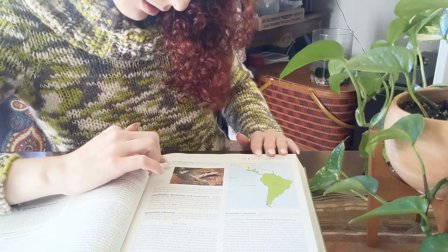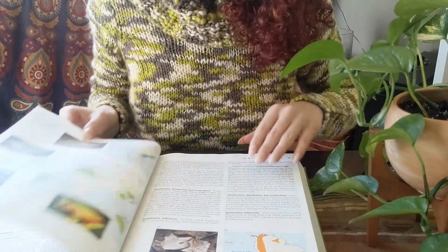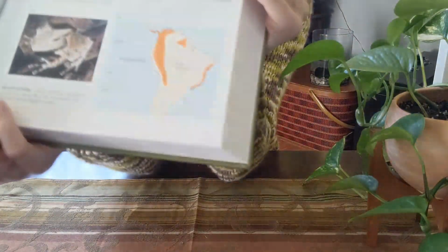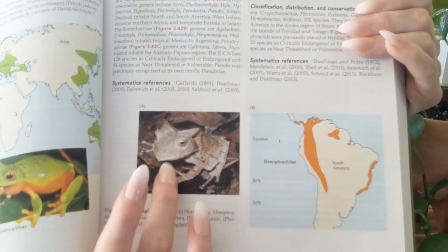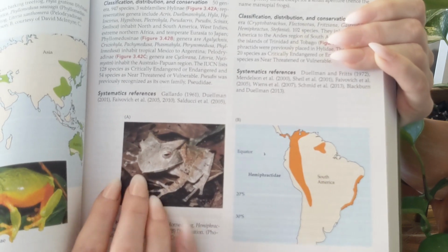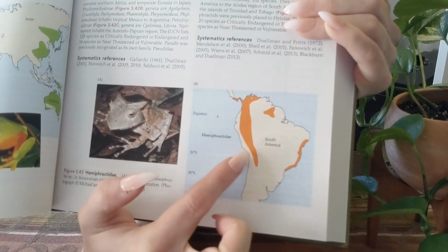Is this what I think it is? No, it's not. It's a Bolivian white-lipped frog. Ooh, okay. I don't know much about this particular one, but I'm gonna show you just so you're not getting bored with me. So, look how this frog is shaped. It kind of looks like the dead leaves that it's laying on, and it's camouflaging itself. You can see where it can be found in the world.